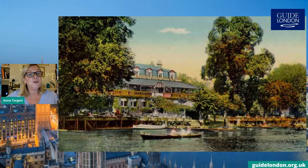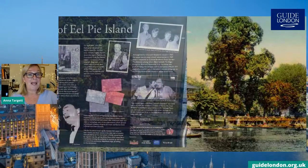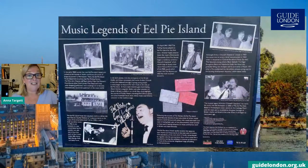And then in between the wars, they would come for tea dances. But after the Second World War, it was a little bit run down, and so it started to be used as a music venue. And lots of really famous people came to play here. Originally, it was a jazz venue, so you had people like George Melly and Acker Bilk who came here.